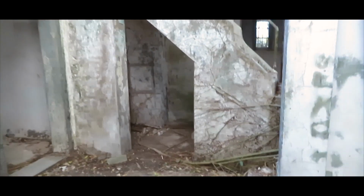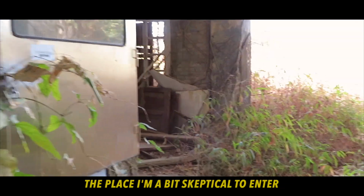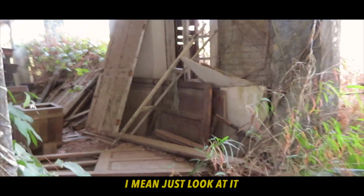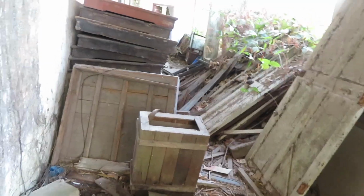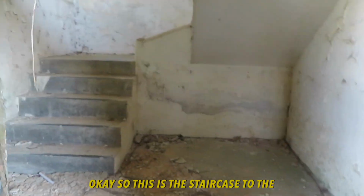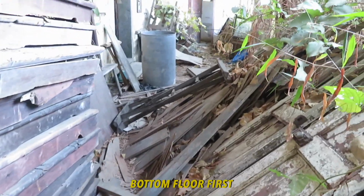So definitely quite interesting to see that in this mansion. What are these blocks? Oh wow, and that was the first floor of his mansion. We've reached the other place, the place I'm a bit skeptical to enter. I mean, just look at it. We just saw the first floor of the mansion, and now we're gonna see this building, the place I do not want to enter. It's just really weird, this feeling. Okay, so this is the staircase to the second floor. We'll go up there later. Let's just see the bottom floor first.